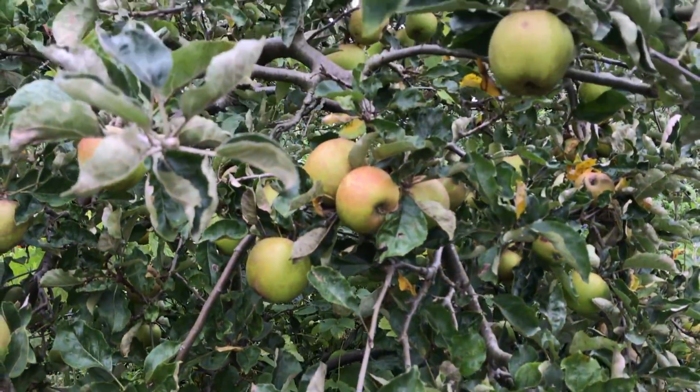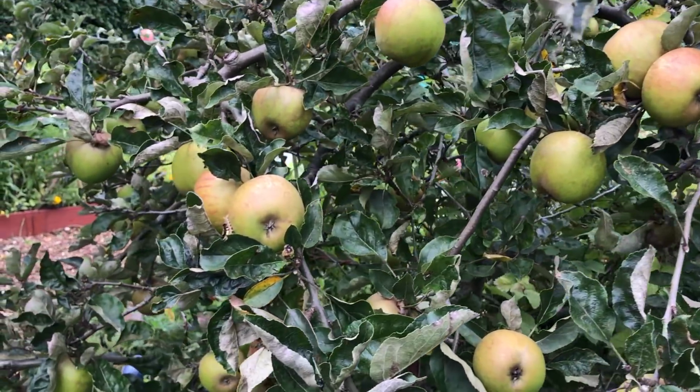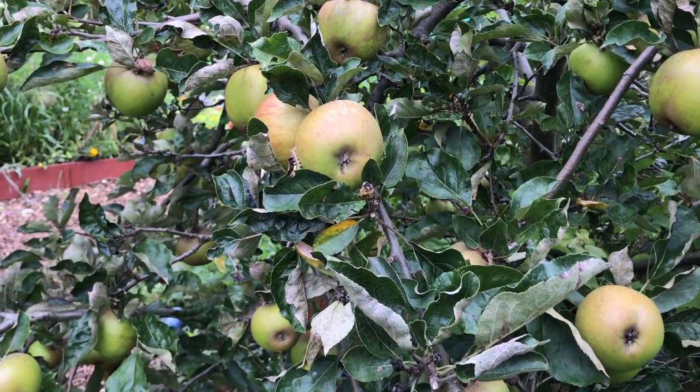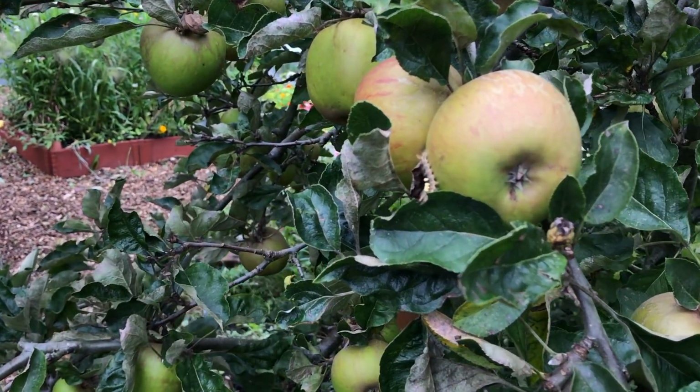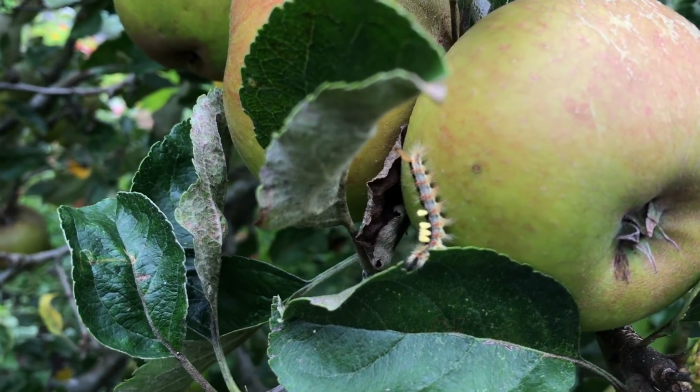Look at all those apples. I'm going to be making lots of preserves in the next month. Oh look, there's a caterpillar. Oh, you're a funky one.